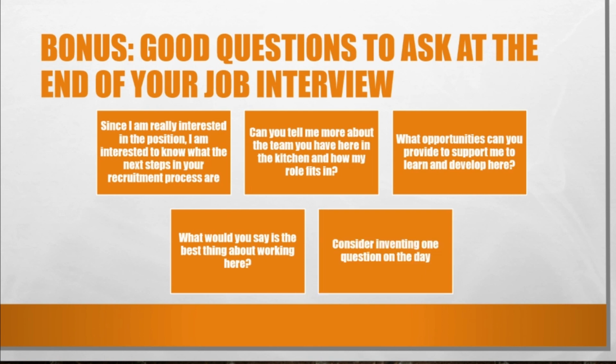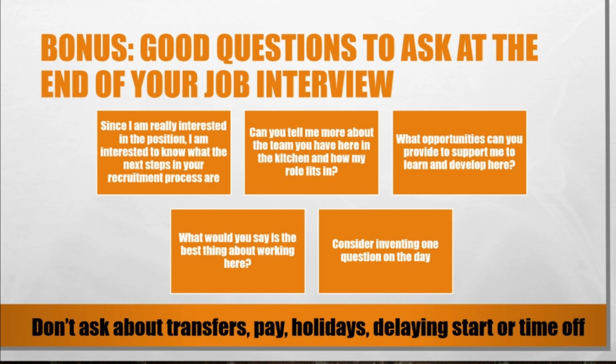And then you may want to think about making up one question on the day. If there's something in the interview that you wonder about, you may want to ask about that. But certain things you don't ask about. So don't ask about transfers or moving from this location to another location. That's a really negative thing to say, because the person interviewing you is trying to staff this location, not someone else's location. The manager is responsible for this place, a different manager in a different place. They're going to be probably thinking about their store or their location.